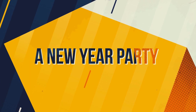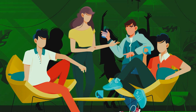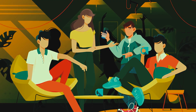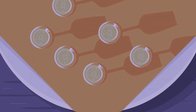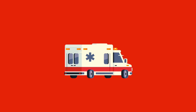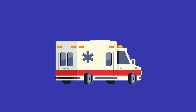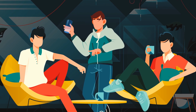A New Year party. Emma was giving a New Year party. Everyone was having the time of their lives. But then, someone snuck into the kitchen and added something to all the drinks. Emma and all her guests got food poisoning. Only 3 guys were okay. They hadn't been drinking anything, and it looked suspicious.